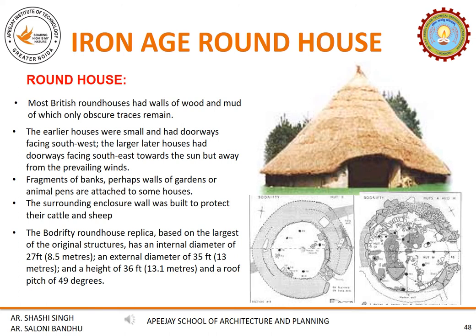Now, the roundhouses will be discussed in detail. Generally, most of the British roundhouses had walls of wood and mud, of which only obscure traces remain. The earlier houses were small and had doorways facing southwest. Later on, larger houses were constructed and had doorways facing southeast towards the sun, but away from the prevailing wind. Fragments of banks, perhaps walls of gardens, are attached to some houses. The surrounding enclosure wall was built to protect their cattle and sheep.